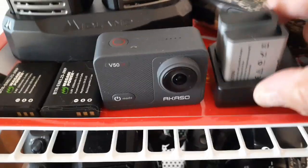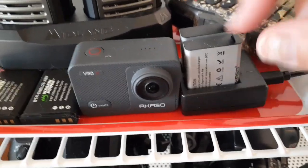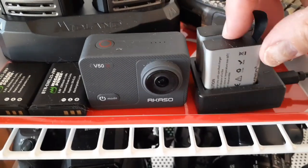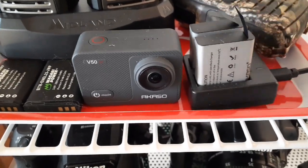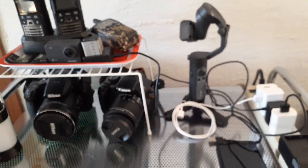And this is two batteries for this little camera, and a charging dock for it. It actually came with the camera, the two batteries and the charging dock, so that's good. So yeah, that's the top right there. This is basically a charging station.